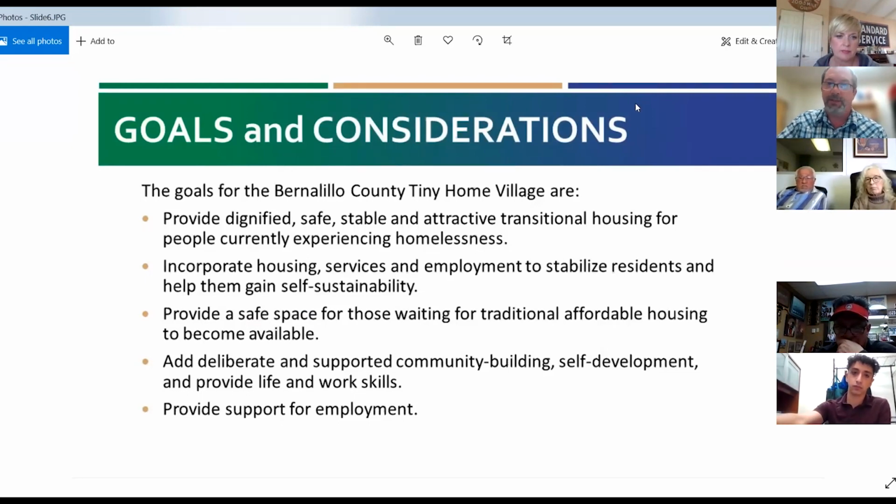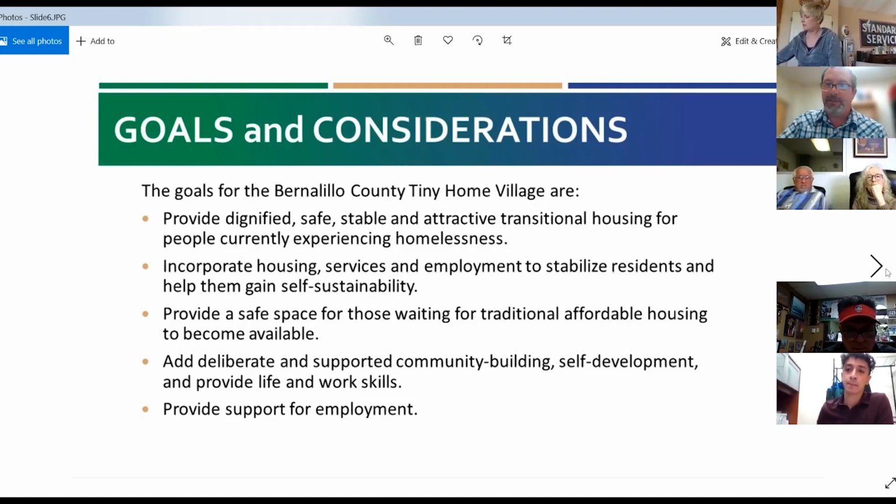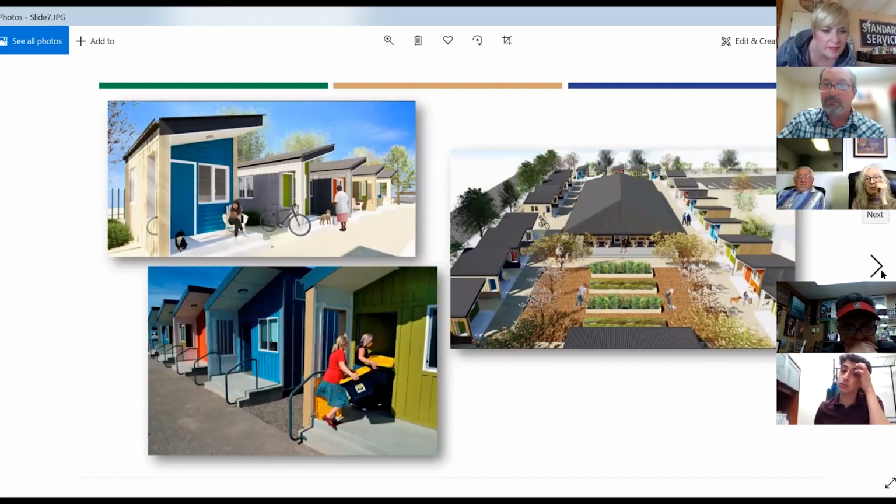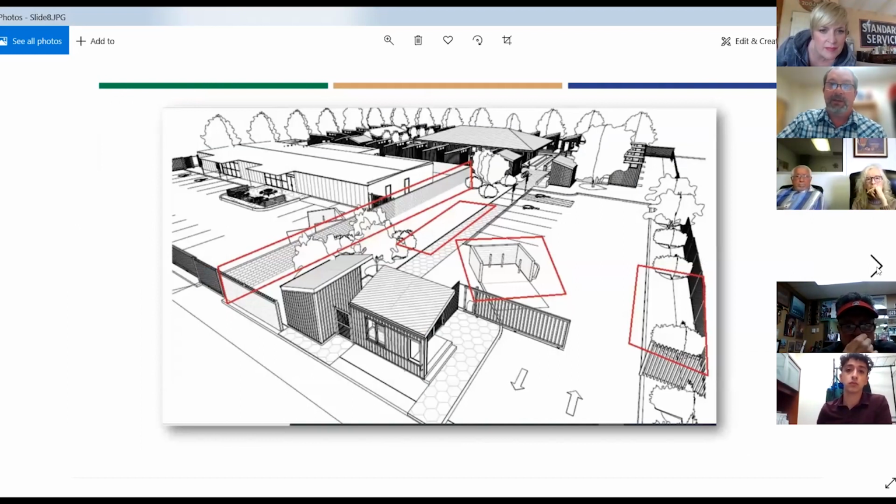I won't go through each goal, but basically the idea is that the public art for the tiny home village is considerate of the context of the village itself and the villagers. This is another image of what the village actually looks like, a rendering on the right hand side of the communal garden area and the houses themselves.